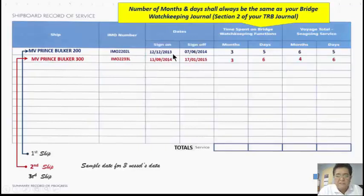And during this time, if you have been on the bridge watchkeeping duty, as per your record on your training journal, then you must write here. For example, you have 3 months and 6 days. And this one will be the same as this one. This is sign off minus sign on, 4 months and 6 days. Then, as a structured training program, you need more. You need 12 months, no? So you go for another vessel, just for example.